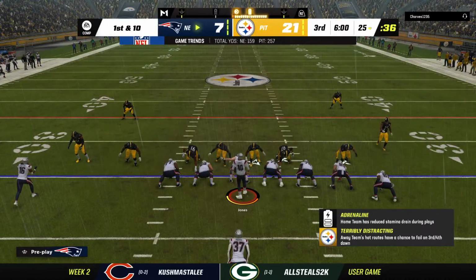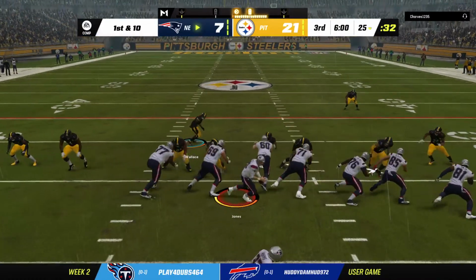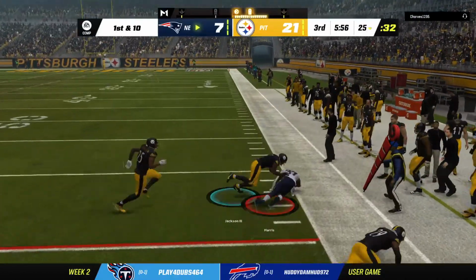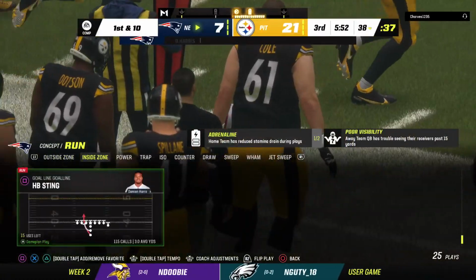The Pats at the line, ready to go. Charles, it'll be interesting to see what adjustments this offense made in the locker room. Haven't really been able to get anything going offensively. Virtually nothing in the ground attack either. So certainly something has to change here in quarter 3.